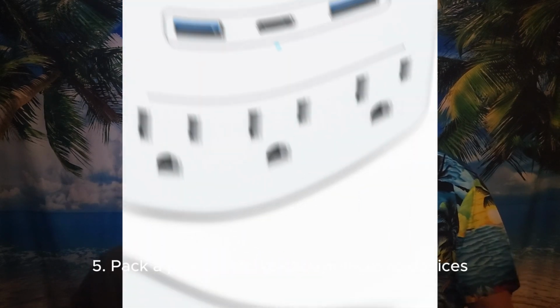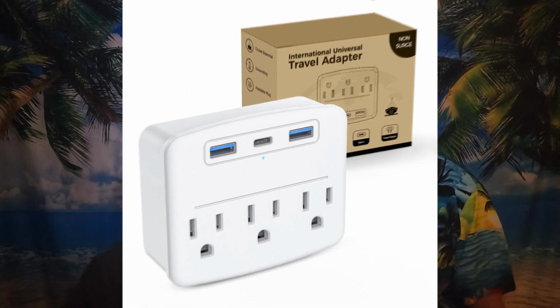Whatever. Anywho. Next up, pack a power strip to charge your multiple devices. We cover this again and again, but it's important. You know, we all like using our cell phones. We all use GoPros or cameras or iPads or whatever. Make sure you have a non-surge suppressed power strip to charge it all. They still have them. Amazon. Yes, they do.